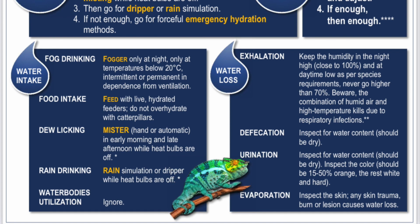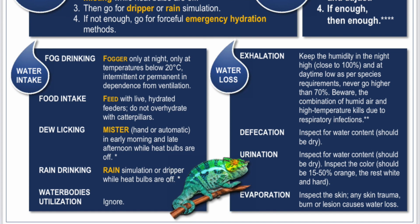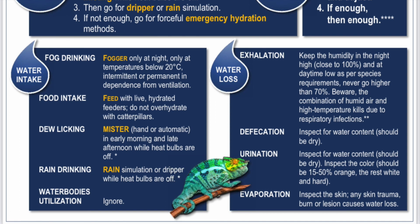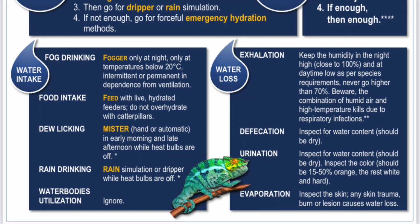And evaporation, simply ignore or inspect the skin, because the skin as such is, as we said, perfectly waterproof. However, any traumas, burns or lesions can cause significant water loss.